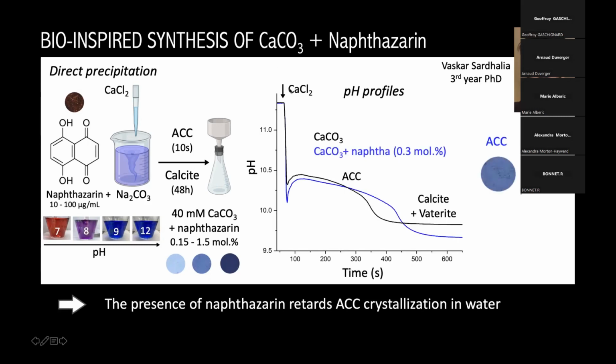So we measure the pH while the synthesis is running. That's how we know that at 10 seconds we still have ACC. By measuring the pH, we know this plateau is because we have ACC, and as soon as the pH drops, we have crystallization first into vaterite and calcite, and then we get pure calcite if we wait 48 hours. And by doing this experiment, what you can see is that the addition of naphthazarin is delaying the crystallization of calcite and vaterite in water. So we kind of have a stabilization as well by the naphthazarin molecule in the crystallization.